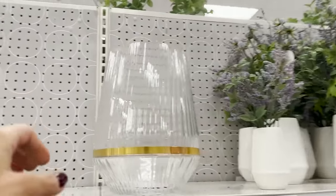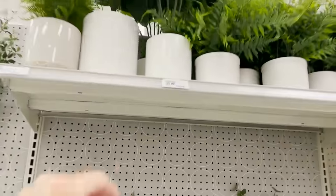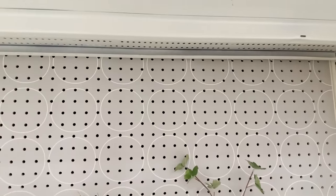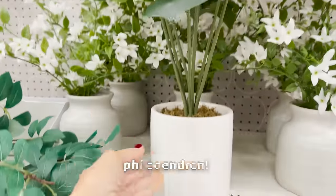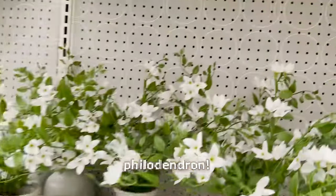Look at this one too. Really, really nice. The little fern. Oh, look at how cute this is. And the pothos. That's a really good pothos there. And they put the moss in there, which really looks good. All right, so this is one section.